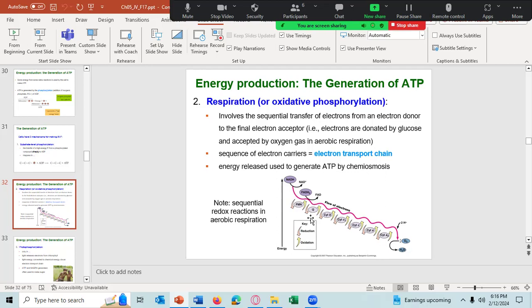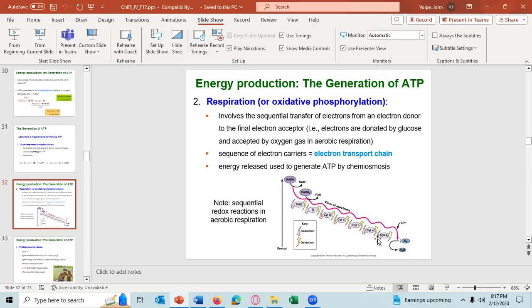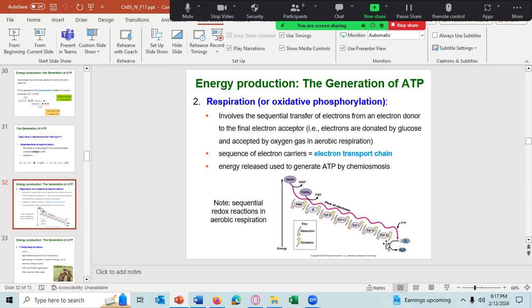It will be reduced, and then the electron will move to the next molecule, and the next, and the next, and then finally the electron will flow to the final electron acceptor, the last molecule to gain the electron, which for aerobic respiration is oxygen. Oxygen will take the electrons and the hydrogen ions, and then the oxygen will be converted to water. And that's how cells make ATP in respiration.